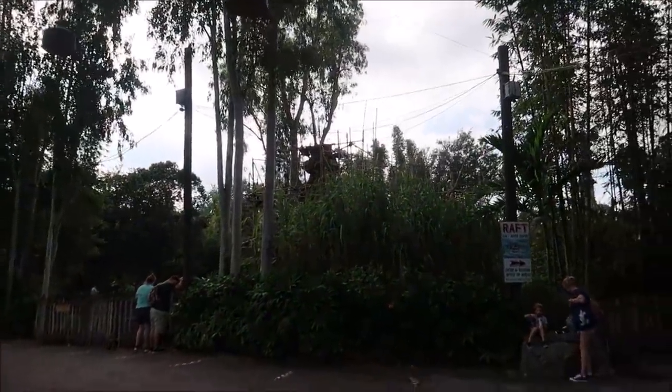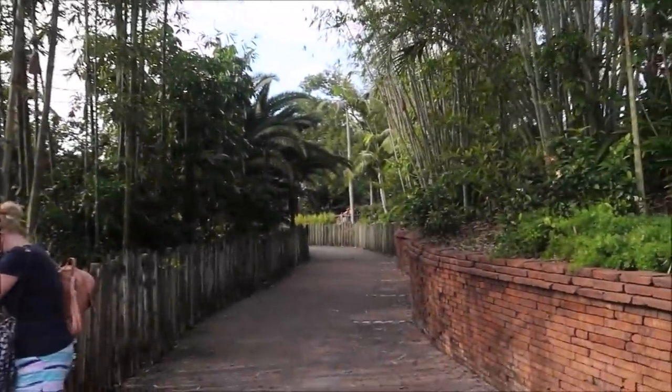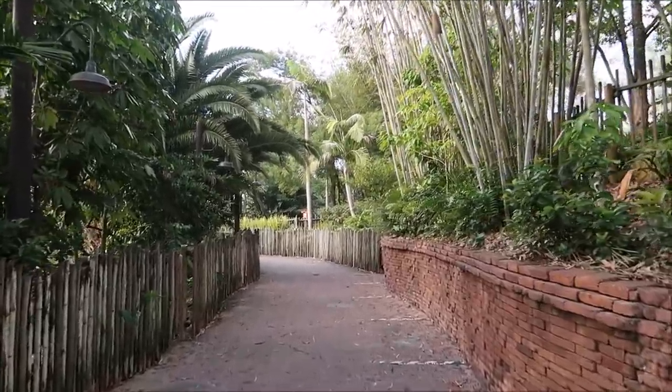And because it's a hot day, I think I might be willing to ride Cali River Rapids today. I'm a little worried about the camera, but I think it'll be okay as long as we keep a little baggy with us.